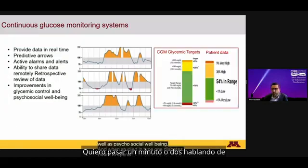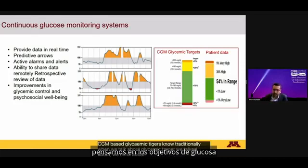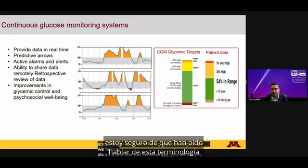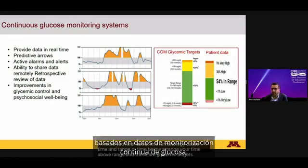I want to spend a minute or two just talking about CGM-based glycemic targets. Now, traditionally, when we talk about glycemic target, we think about fingerstick monitoring glucose targets, or we think about A1C. But increasingly, I'm sure you hear this terminology called time in range, or time below range, or time above range. And these are glycemic targets based on data from continuous glucose monitors.